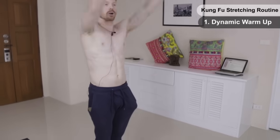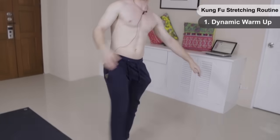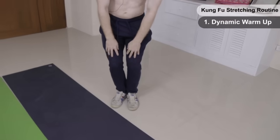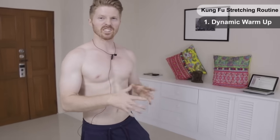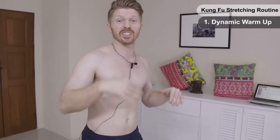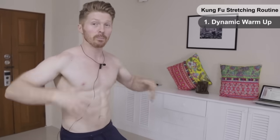You're going to be doing arm swings, leg swings, circular rotations with all the main joints, okay? Take 5 to 10 minutes to do these, and some light exercises like squats. The goal is to get the blood flowing and to get nice and warmed up. Then you increase your intensity with the dynamic exercises, performing kicks.